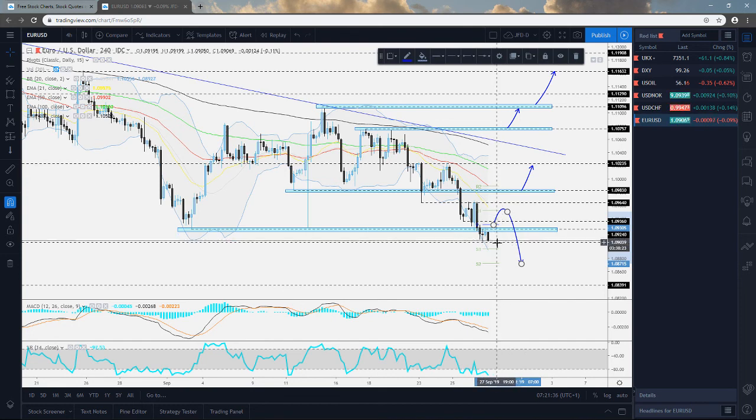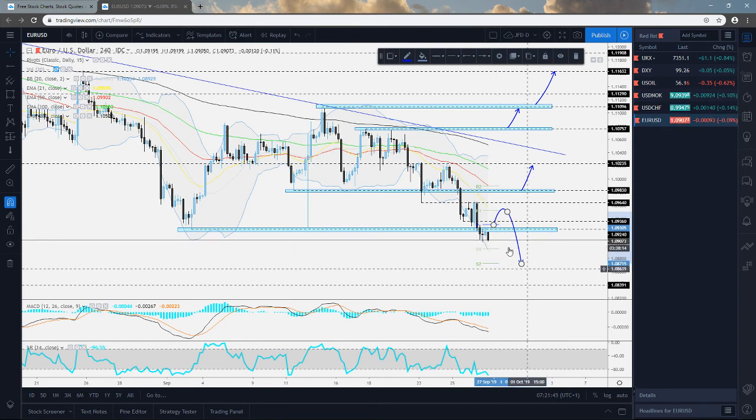For now, you can see that it's drifting lower. It is trying to move further down. Let's see if it can reach the 1.0895 zone. Probably it will. And the next target for us is around the S2, which is around the 1.0872 zone. So keep your eyes on this one.